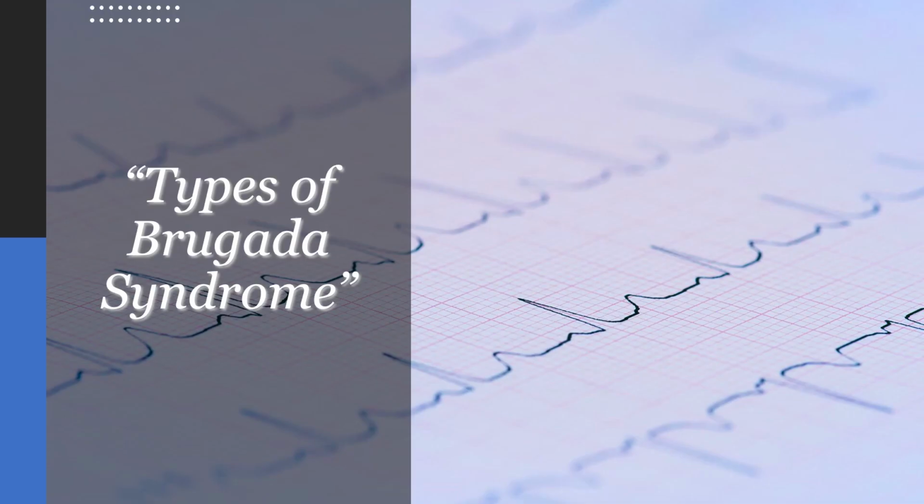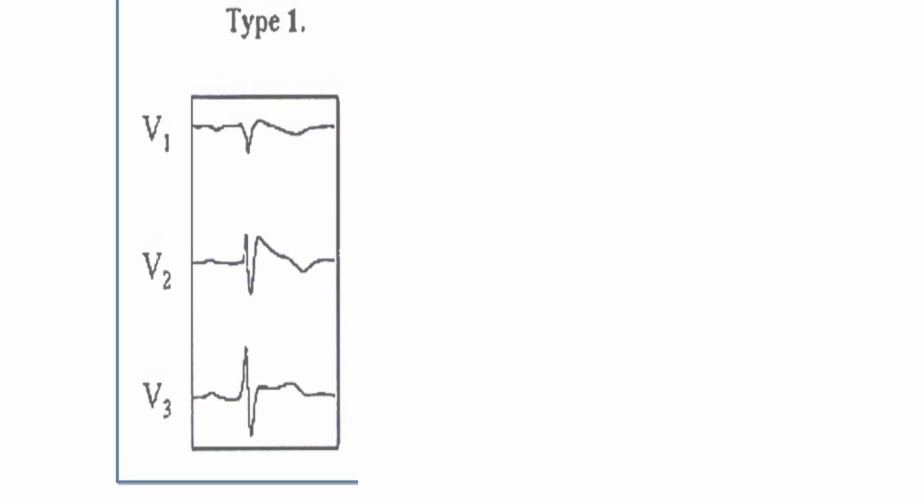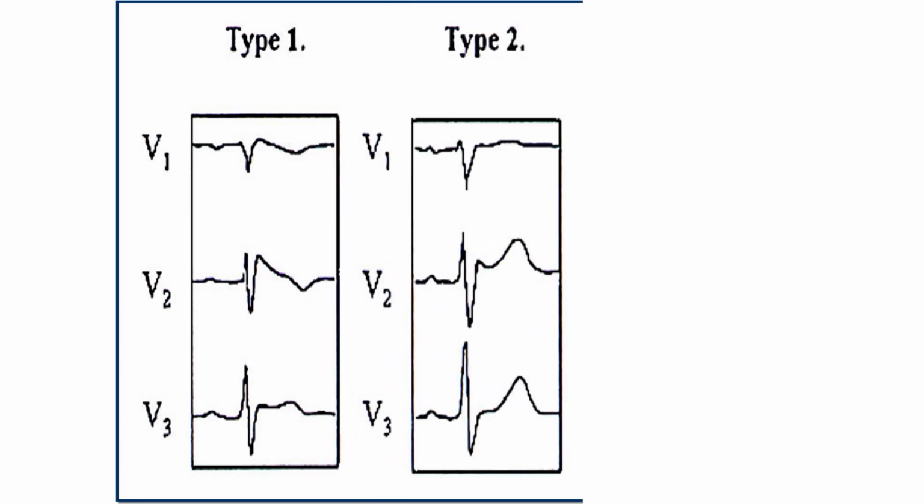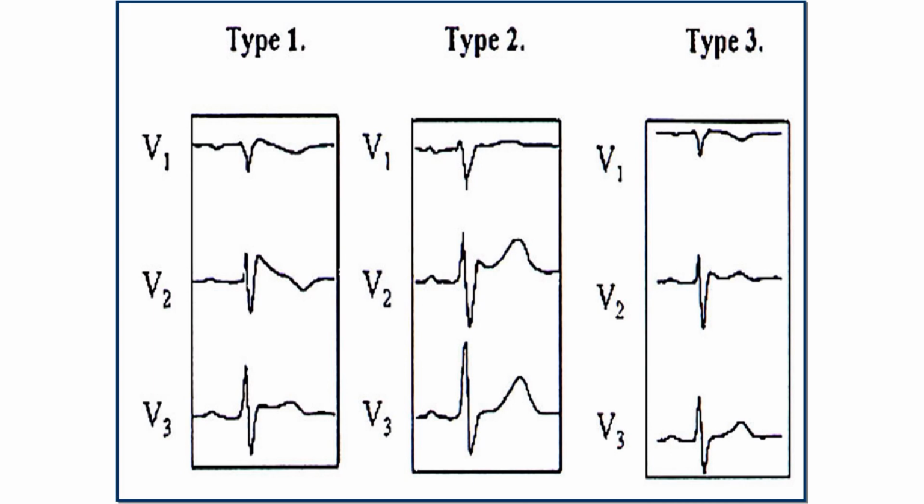Are there any types of Brugada syndrome? Yeah, it is not just one type. There are actually 3 types of Brugada syndrome. Type 1 is the one with this characteristic shape of ST elevation in V2 that looks like a shark fin. And that is the famous one, and this is the most important one that we need to be aware of. Type 2 has an ST elevation in V2 that is saddle shape. Type 3 is very similar to type 2, but the elevation in V2 is less.